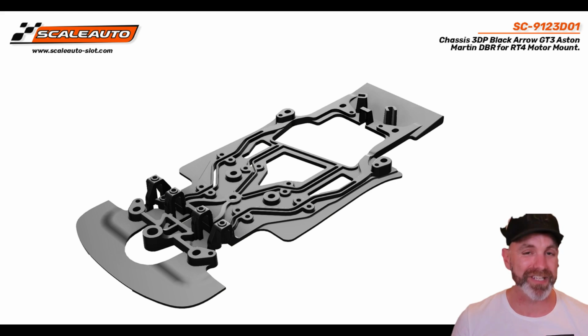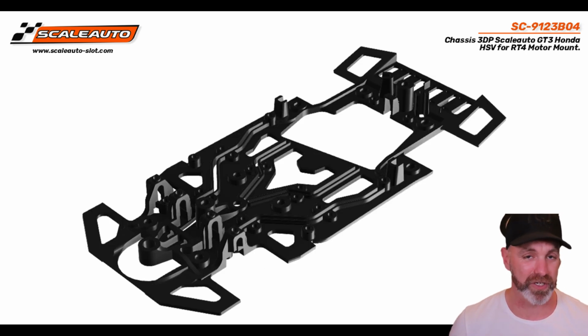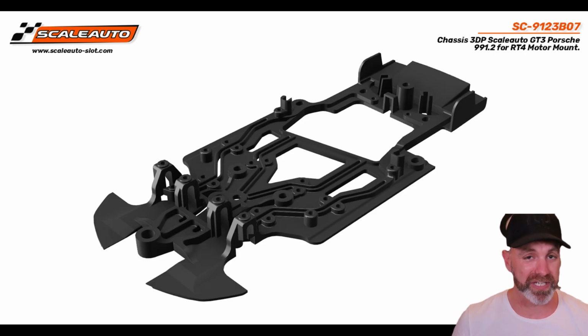So kicking off slot car goodies with Scale Auto. Now, I haven't written everything down here. I will show all the pictures. They have listed a heap of stuff on their Facebook page. They do have a fair few chassis, the RT4 chassis in different configurations for different models. Really good to see that you can upgrade so many different cars from their range.